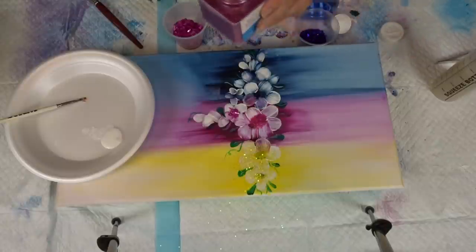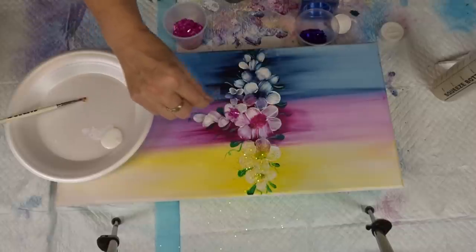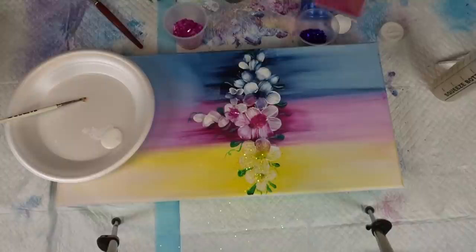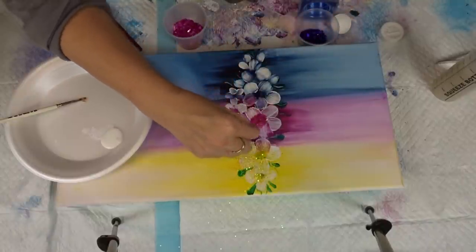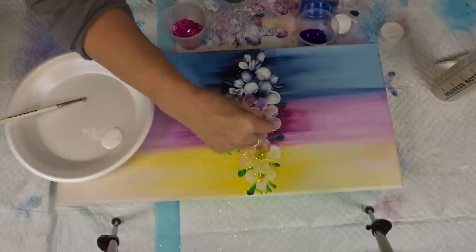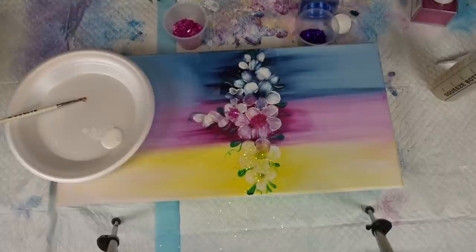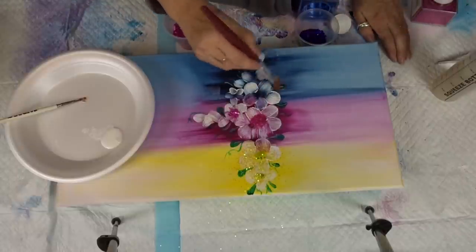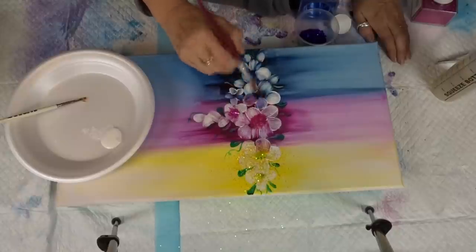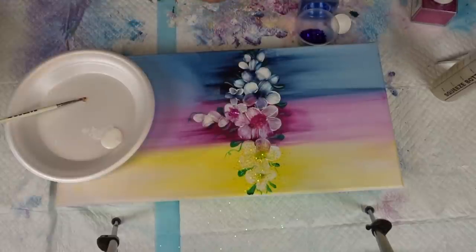Again, I'm just going to dip my fingers in it and go high and go down. I like this one. It's actually quite fine. Just around where all that Mod Podge is. And I do not want to get it on the other side where the yellow is. So now again, we're going to brush away all of this pink glitter out of the blue. This might be tedious, but it'll be worth it in the end.